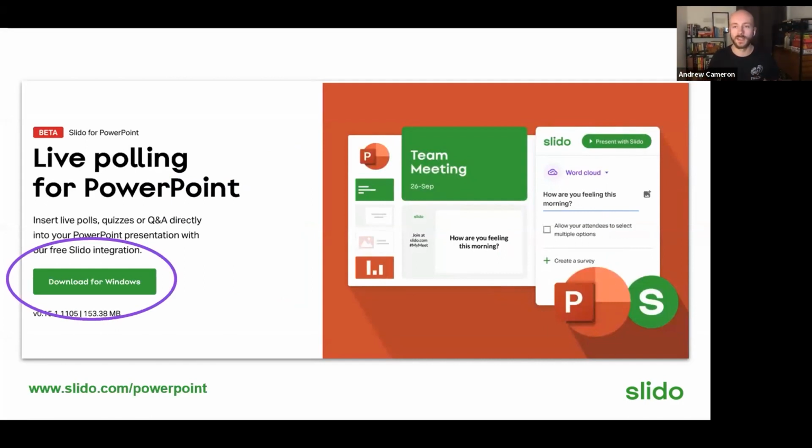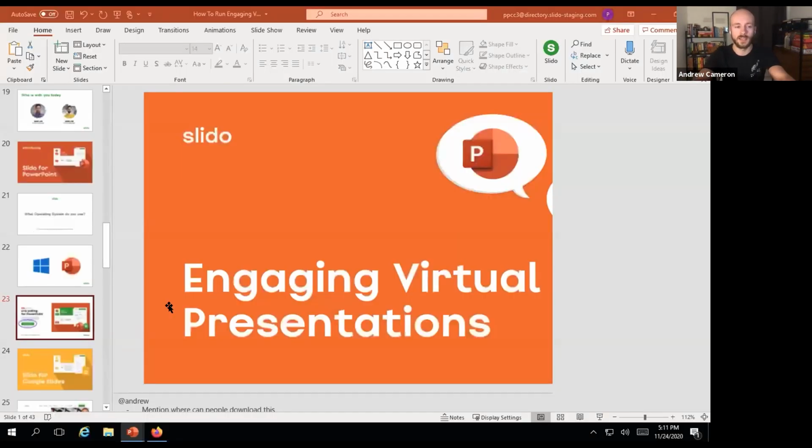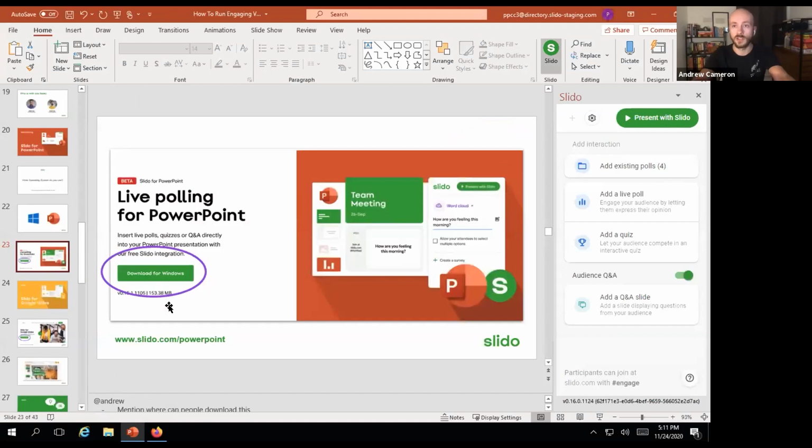So I'm going to have a little deep dive into our Slido for PowerPoint integration. So just to get started, of course, you can install the add-in from our website, slido.com/PowerPoint, install it on your Windows computer, and then you're good to go. So I'm going to show you firsthand how this works. So let's just go behind the scenes. I'm going to take you into the presentation. And once you actually install the Slido add-in, you'll see it here on your PowerPoint home bar, and you'll see this little Slido button.